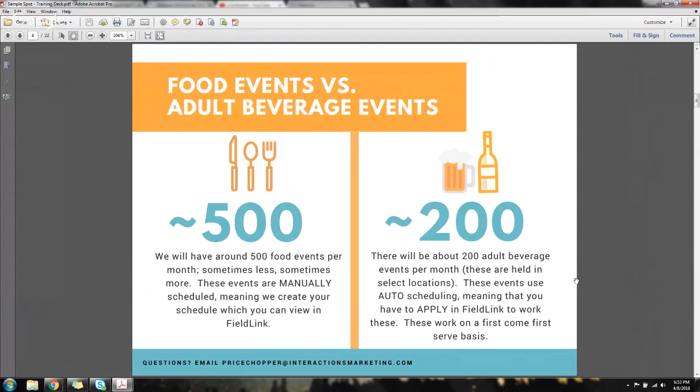The food events are manually scheduled, meaning that we create your schedule, which you can view in your FieldLink profile. So what that means is we do scheduling about 2 to 4 weeks in advance. We aim for 4, but it's always a minimum of 2 weeks. If we have anything within that 2-week window that comes up last minute, we will call or email you before scheduling you in because we realize you may have already made plans.